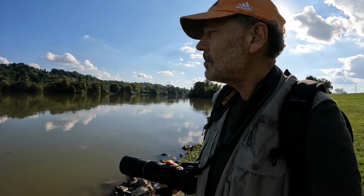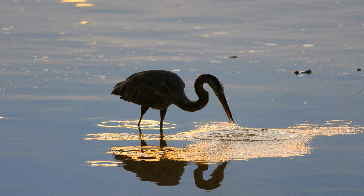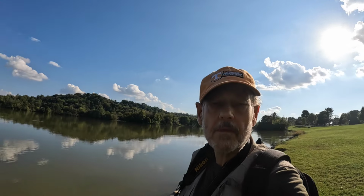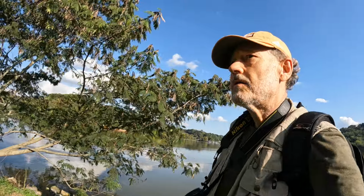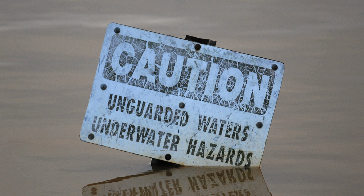Just kind of scoping out the bird activity out here a little bit, and hoping I might see the old great blue heron around here on the bank somewhere today, but I don't see him. But we're gonna look for some birds right here. We're gonna walk around here for a minute. Should be something around here to photograph. We'll keep an eye out right here.